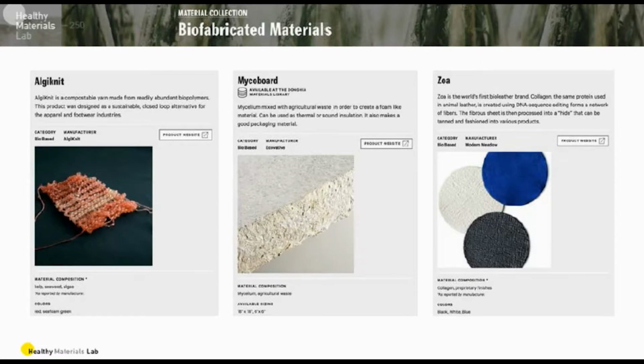And this is Zoa, which is a leather-like product, which is like a hide that's grown in a petri dish actually, and it comes from collagen and some still proprietary finishes. But it'll be exciting to see how these eventually make their way back into building products.